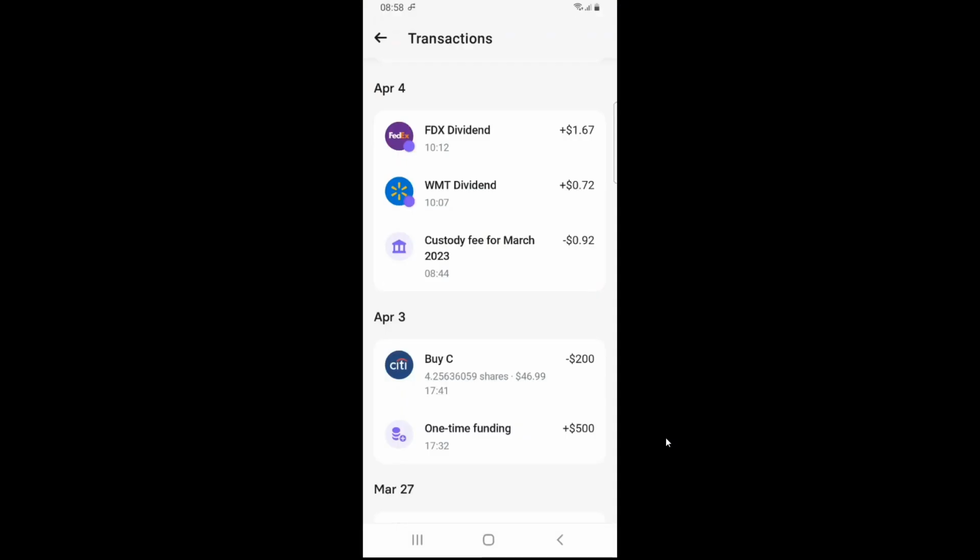So we are back on Revolut, and here we have the transaction history for the month of April. The month started on April 3rd with an addition of $500 new, and straight away I bought into a financial named Citigroup, ticker symbol C, with a long trade of $200, getting 4.26 of a share at $46.99 per share. Now on the 4th I had to pay the Revolut custody fee of 92 cents, but afterwards dividends started coming in. So on the 4th, two names paid.